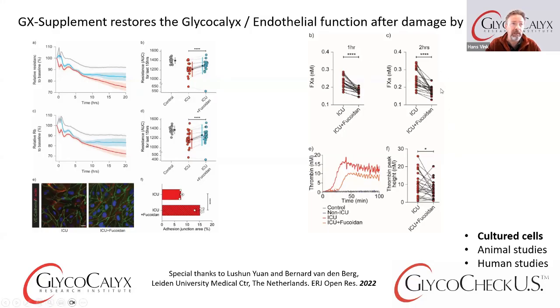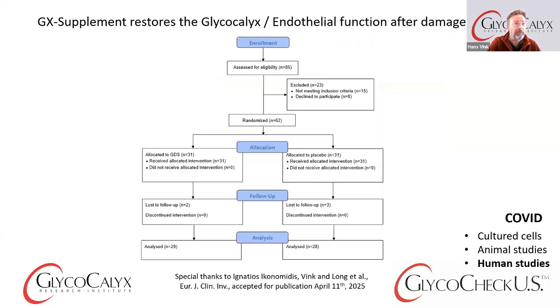On the right-hand side, more data about clotting. These are circulating activated clotting factors. This is activated factor 10, measured at different time points, but in the presence of your fucoidin, those factors really go down. Again, showing restoration of your glycocalyx anti-clotting properties. And also the levels of thrombin, which is another marker for activated clotting, significantly go down in the presence of fucoidin. So this is all in vitro. And these are the really exciting data that were published and accepted for publication today.